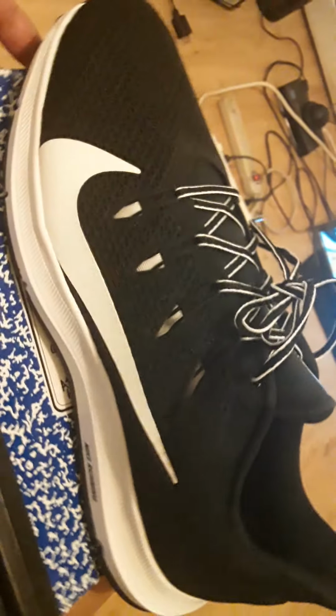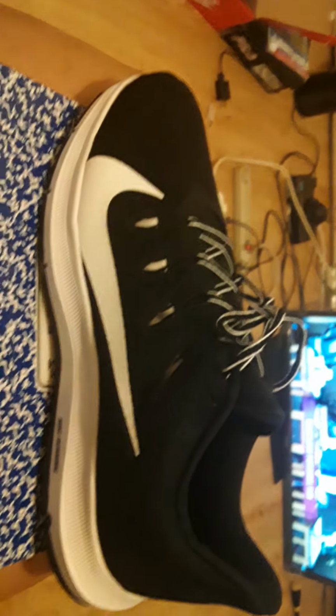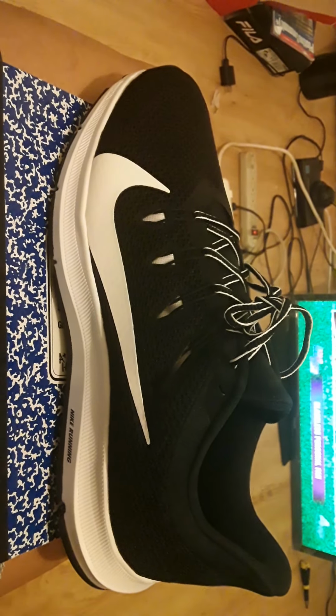Recommended, so I have it in black and white. So I'm going to show you the black now. The black is available in size 12, brand new from my closet. I'm cleaning my closet. I got sale, all of them is at $120.